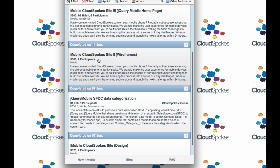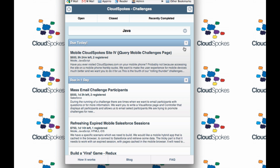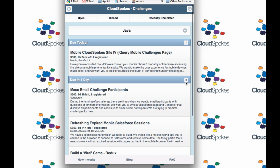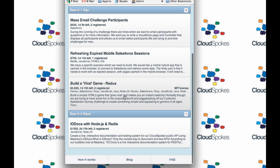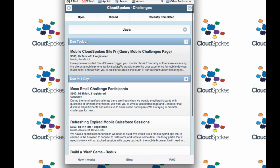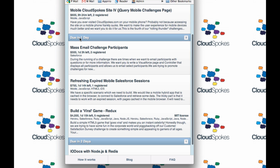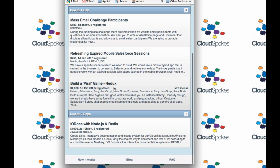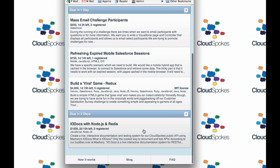And then you can go down here and you can see all the different challenges that are open, when they completed on, if it was a completed challenge. If it's open, you can see when it's due, how many people are registered for it, which is kind of neat. Prize money, and time left, and that one's really cool. I didn't notice this before, but he actually grouped it. So here's ones that are closing today, ones that are due in one day. So there's 3 due in one day, and there's 2 due in 2 days. So that's really cool. And how many people are registered for that.